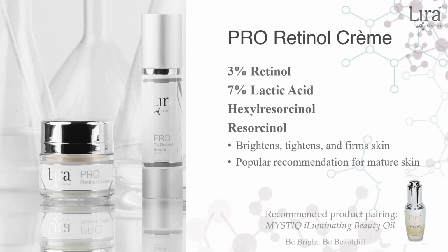We want to remember when using the Pro Retinol cream that if you are using it on an evening only basis, this is a wonderful treatment that gives the clients treatment ready skin. That treatment ready skin gives you the ability to offer that client any type of clinic treatment anytime. So once again, we want to remember, because of the higher activity level of our Pro Retinol cream, it's only going to be used in the evening.